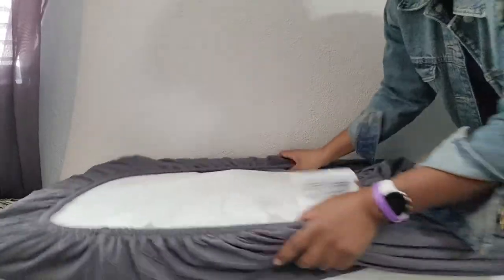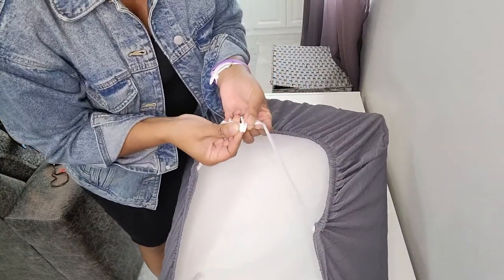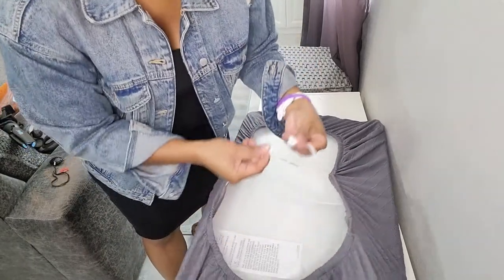The material is soft, and if spills happen, it can be removed and washed easily. This cushion comes in different patterns and sizes. I was gifted the stretchy diamond lattice in the medium size.